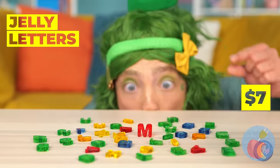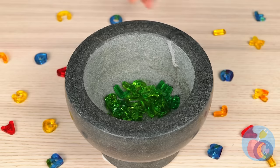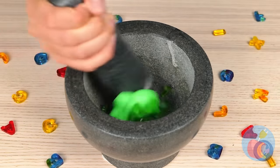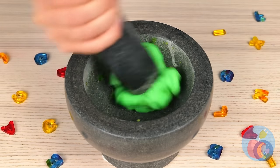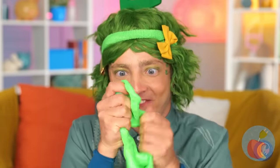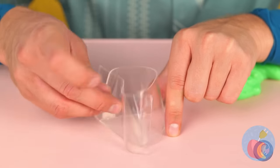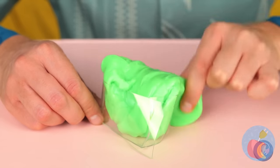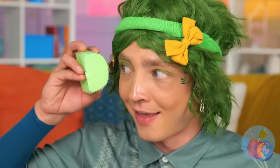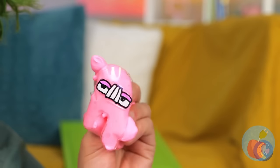Oh, jelly letters! Guess it's snack time. Let's collect all these green E's, and mash them up together. And it looks like we've got slime. Ooh, it's all stretchy and gooey. Let's make something to hold it all in. Make sure it's all in there. Now place a cover on top. And look, it's a letter D. Who knew it was so easy to change letters?